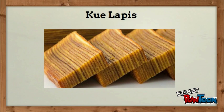Kue lapis, or spekkoek in Dutch, is a layered cake that can be made with many different ingredients. In Indonesia, they turned the Dutch multi-layered spread cake into a cake that usually contains cardamom, cinnamon, clove, mace, and also anise. During the 1900s, the normal kue lapis in Dutch needed to have 18 layers. That was why it was very expensive.